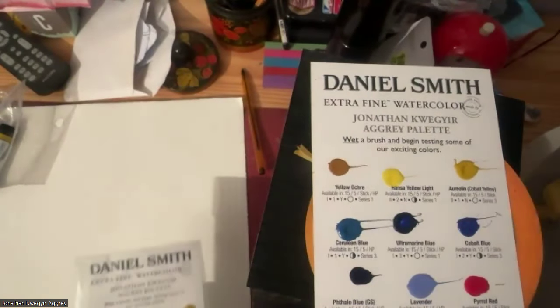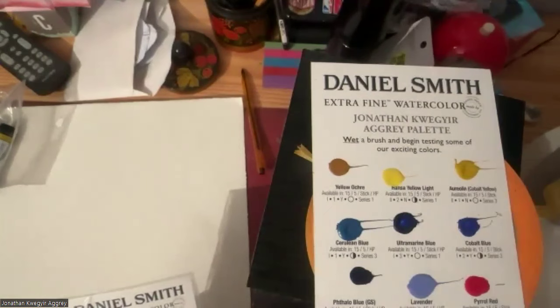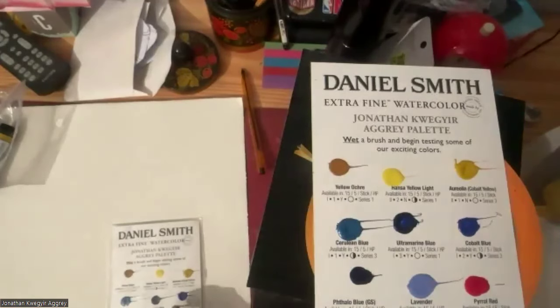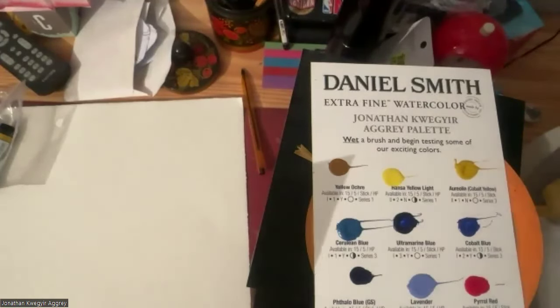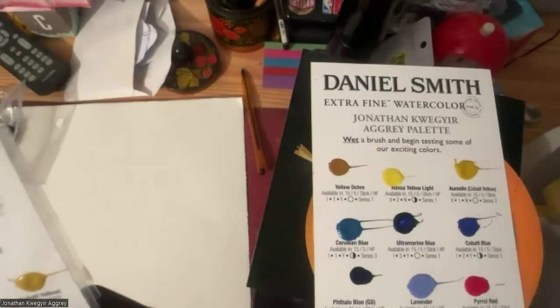That's perfect. Thank you. So I have a Hansa yellow light, which is very good when I'm showing more of a sunny day. You know, Africa is very hot. Where I live, the temperature is very hot. So mostly I use the yellow ochre to depict the sunny day and to get the brightness in my painting. Same goes for the Aureolin cobalt yellow. These are all the ranges of yellows that I selected for the same effect, trying to create a sunny atmosphere in my paintings.